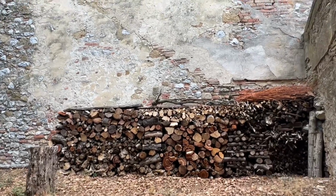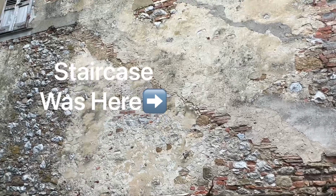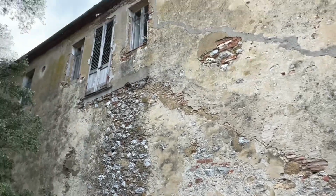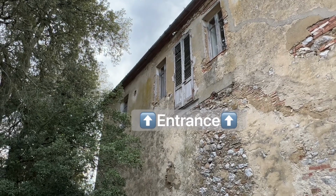So the first thing that has to be done is there needs to be a staircase put back in. You can kind of see the outline on the wall there. It looks almost like a crack going up, and it goes up to that door. That would be the main entrance.